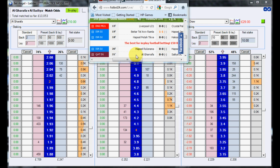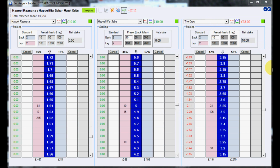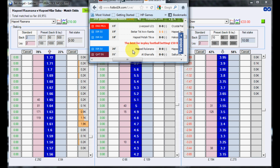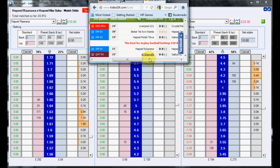So just a price check after 21 minutes. Algarafa game, we're down from 3.9 to about 3.55, 3.6. And the Rana game, a bit more movement in this one. You see this is still 0-0 as well after 20 minutes. We're down from 4.3 to about 3.55. You can see there between 3.55 and 4.1. That's just been suspended though, so possibly a goal as I'm talking.